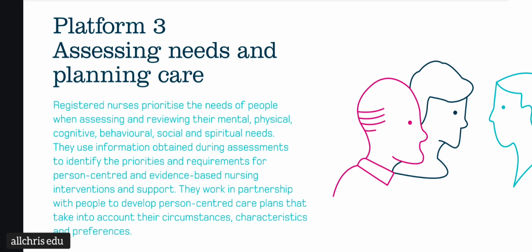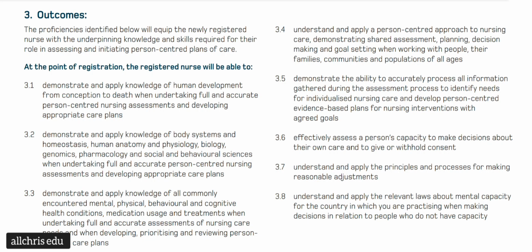We should work hand in hand. So the decisions which we make should be directly related to working hand in hand with that patient, according to different characteristics and their preferences. We have to take them into consideration. Outcomes: the proficiency identified below will equip the newly registered nurse with underpinning knowledge and skills required for their role in assessing and initiating person-centered plans of care. So the care which we take, the plans which we make, should be person-centered.